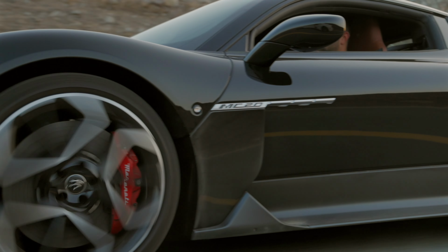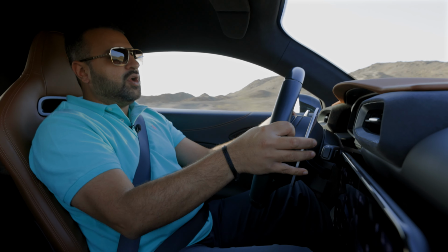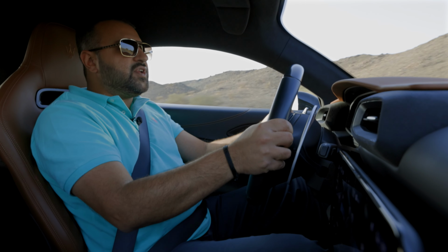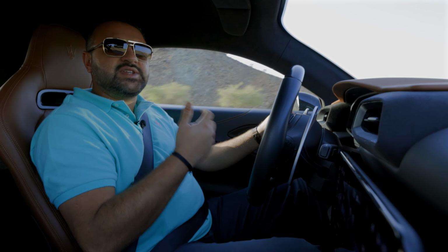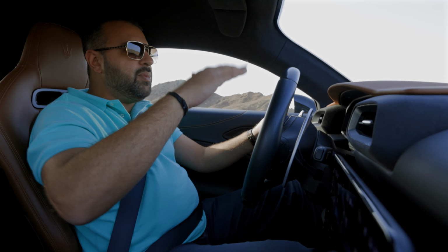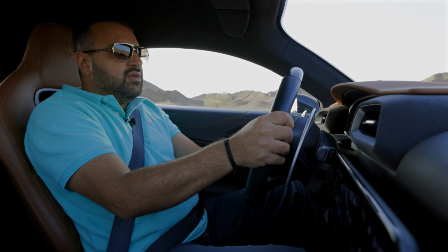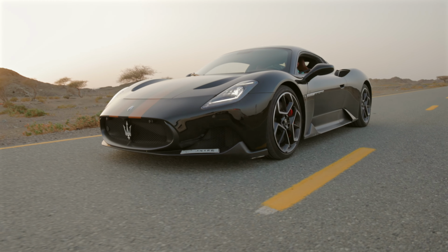Because right now, when I push the car, it goes in a straight line. It really goes. It's crazy. It's fast, and honestly, it doesn't feel that fast. It doesn't feel as fast as it is, so it doesn't scare you. But what scares you is when the suspension is soft. Even in track mode, it kind of wobbles, which kind of makes you uneasy. It makes me nervous. At least it doesn't give me the confidence to push the car like it should.